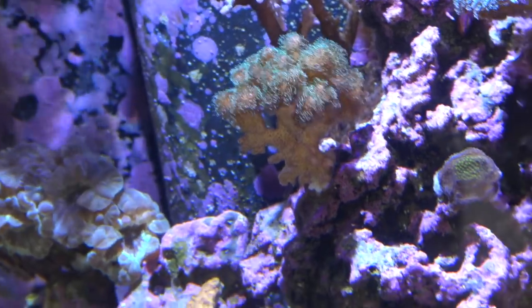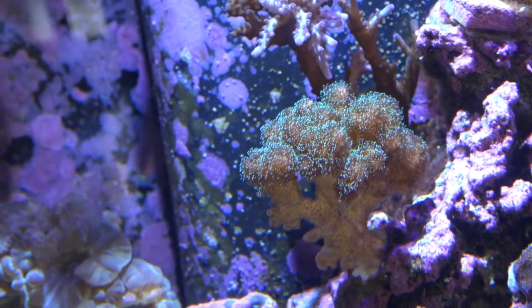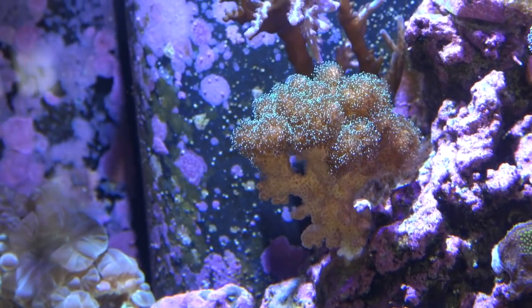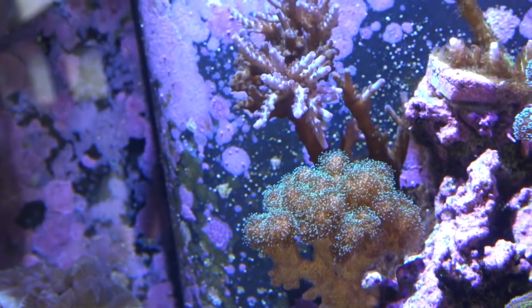Here's a bunch of SPS up here. Green stylo right here. Tree, branching green stylo SPS. Looking really good. He's kind of shading himself underneath. That's why the bottom polyps don't open that much. But the top are doing good. It's weird how that guy is.